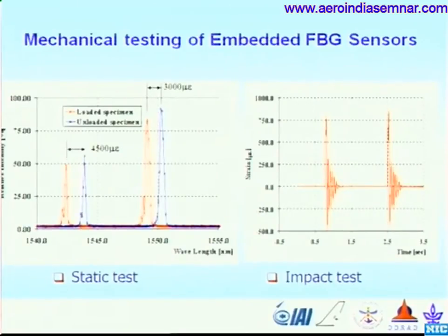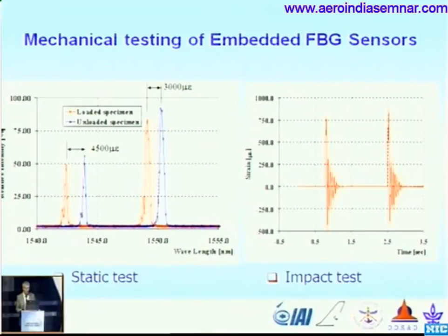Here you see an example of two tests and the effect of mechanical loading on the FBG readings. As you see here, there is a change of wavelength caused by the introduction of external strain. And you see here that the peak moves at quite high strain, and there's almost no distortion in the peak shape, so it came out to be a very accurate strain measurement.